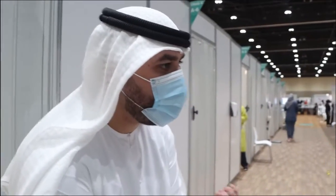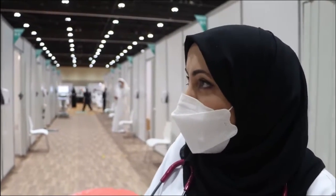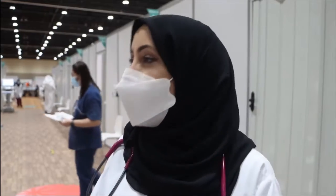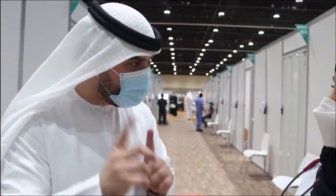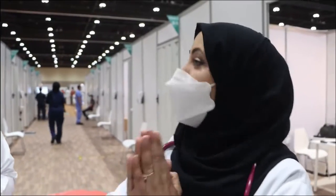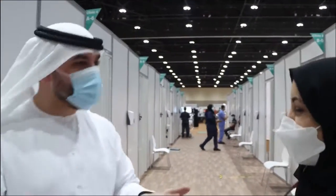How close are we to a cure? Really very close, and that's why we are very excited about phase 3. If it works, it will prevent the COVID-19. So just so people know, you're the person that decides if this is the cure, right? Actually, the results will decide. Yeah, the results speak for themselves.